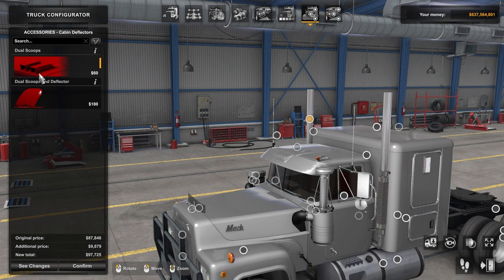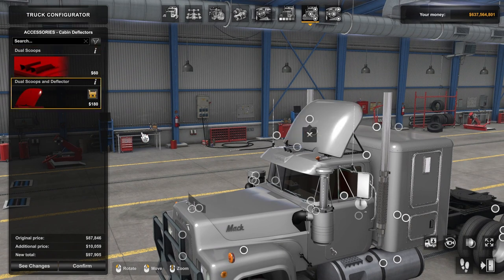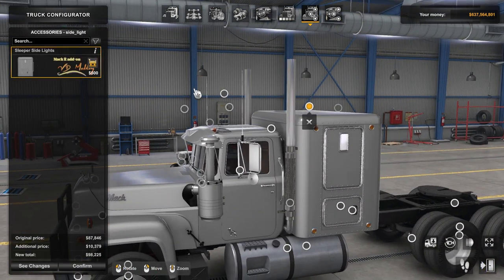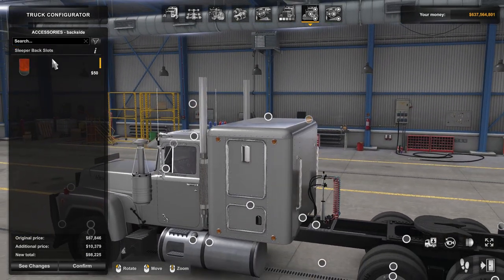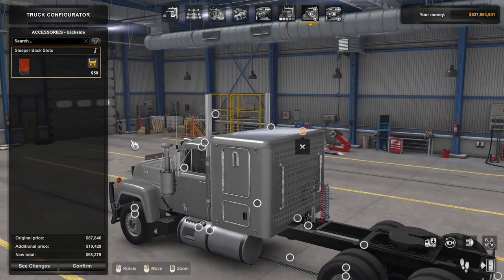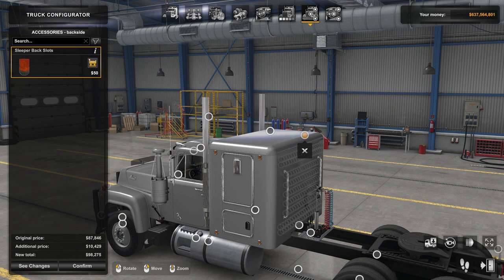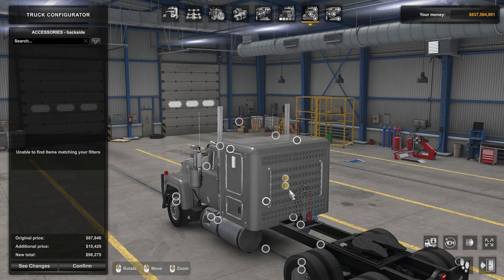Alright, so you can also put scoops up here on the hood, on the top of the truck. Or you can put a deflector like that. That's not actually a scoop. You can put sleeper lights. I don't know why I was thinking of alley lights. That's your beacons if you need to put a beacon on the truck, which I don't think it works. I did not see it. Oh, that's a blanket. I thought it was a beacon. No, it says a sleeper back spot. Oh, okay. That's where you put lights. Okay. I was not seeing that.